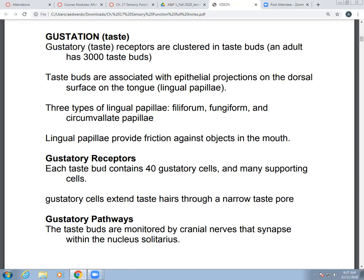So inside the taste buds, you have around 40 gustatory cells, and you also have supporting cells. These gustatory cells are going to extend what we call taste hairs through a pore. We call it a taste pore. So basically, inside the taste buds are gustatory receptors, okay?